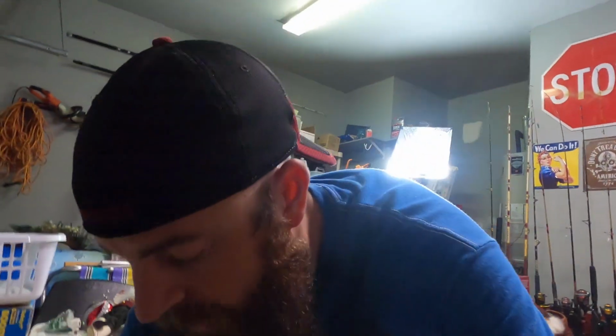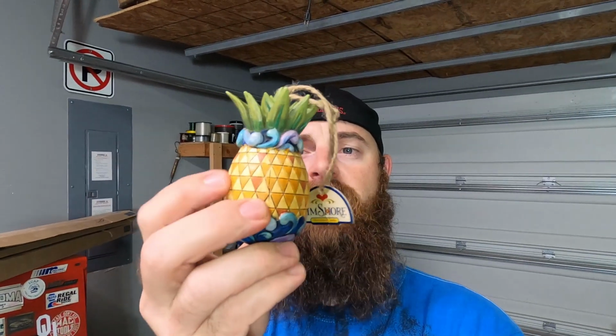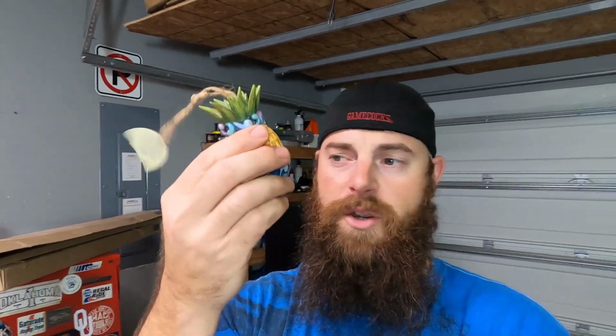I also got some Jim Shore ornaments. Maybe everybody knows about that. I didn't, but it's very nice looking and very well designed. This is obviously a pineapple, and these things go for like $15 to $20 online per ornament. So this one right here is worth 20 bucks.